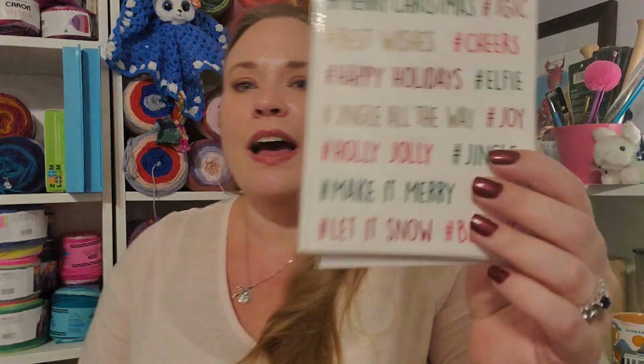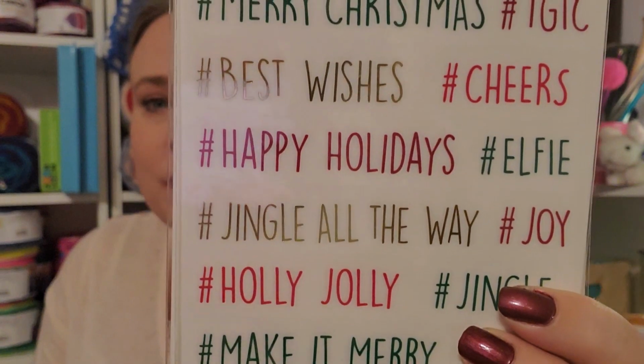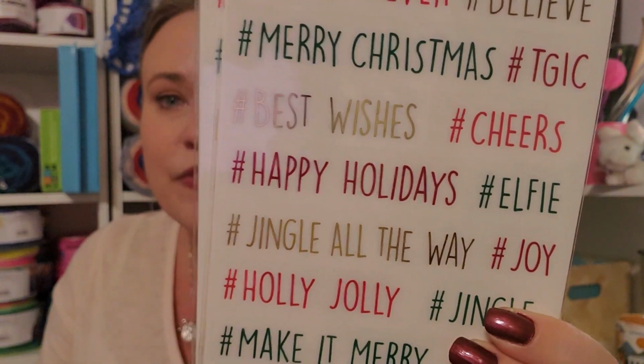So as we get rolling on the Christmas cards, I'm going to start showing you things. If there's a supply that is not plain cardstock, my paper pad, or these, I will tell you what I used. I did grab a deep burgundy shade of ink to do some of my stamping with. I do actually have clear embossing powder and stuff like that. I have some metallic embossing powder I'd love to play with. So we'll see how these turn out.